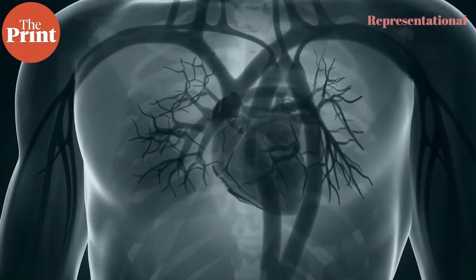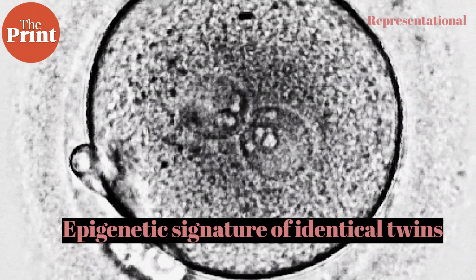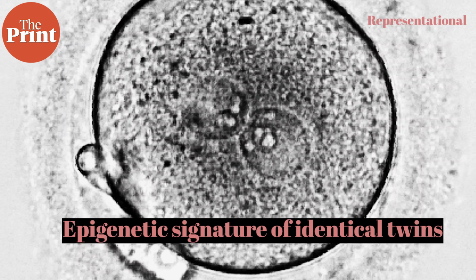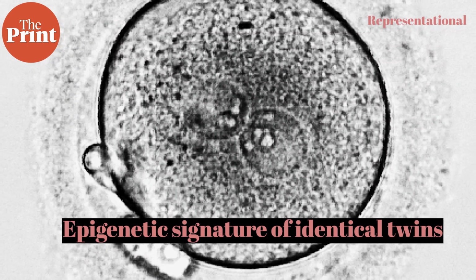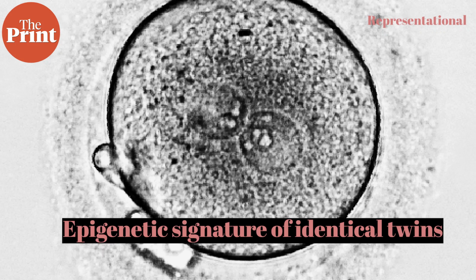Identical twins are monozygotic twins, which means that it was a single zygote or a fertilized cell that then split into two embryos during the early stages of development. How this split happens is a mystery. We've actually never understood it.